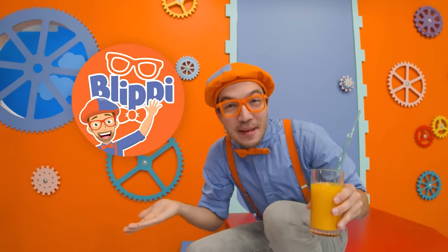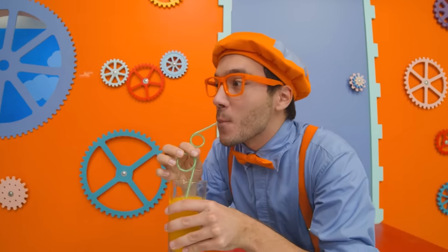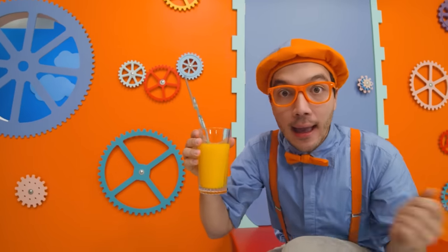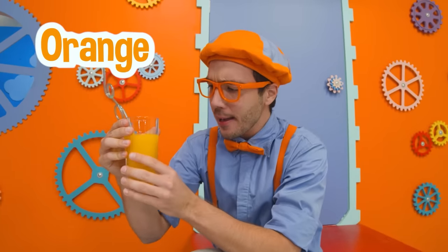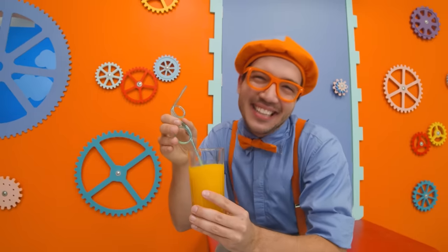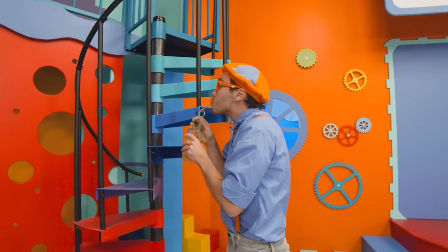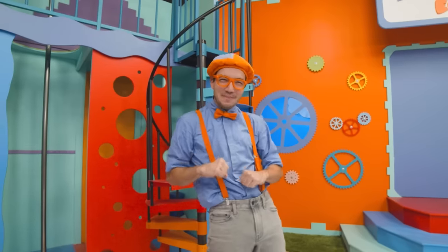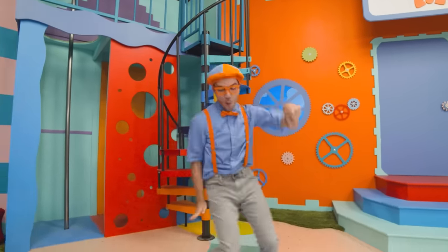Hey, it's me, Blippi. Whoa, and I'm drinking some really tasty orange juice. Mmm, it's so tasty, and it's sweet, and it's my favorite color, the color orange. Hey, I wonder where orange juice comes from. Oh, that's right, it comes from oranges. Silly me. Oranges are so tasty and really good for your body, because they give you lots of vitamins and energy. Yeah!